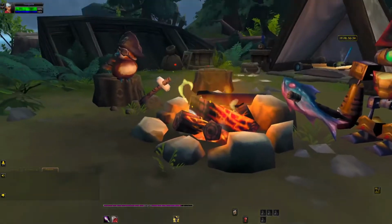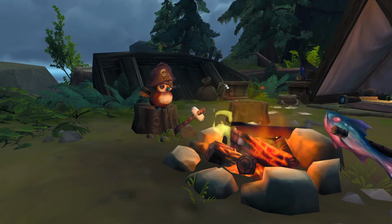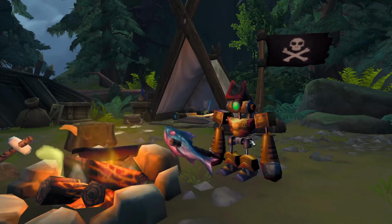So let's take a closer look at these two. There's Pepe with his little pirate hat and his marshmallow. So who's his companion? He's a clockwork rocket bot. And he's roasting a fish and wearing an admiral cap. What a funny pair.